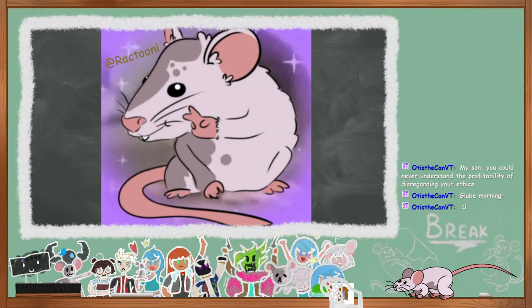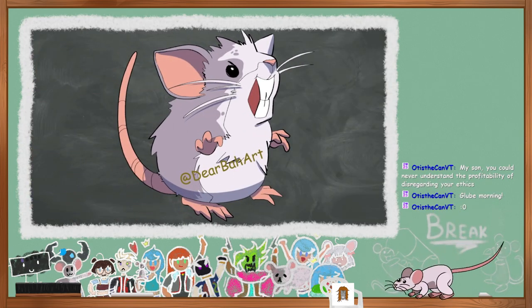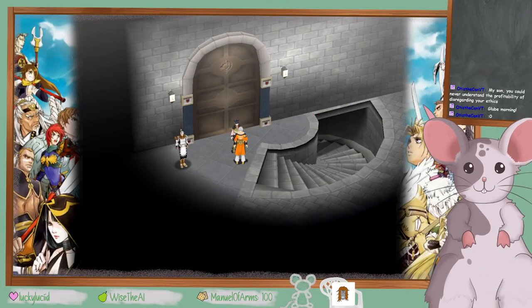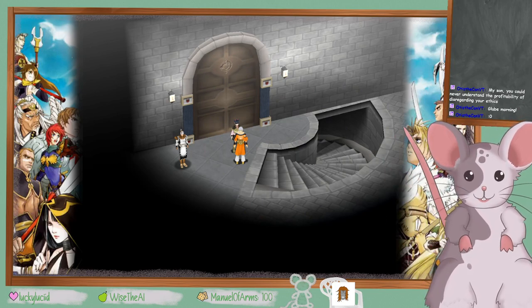Wait, where is it? I pasted it. Oh, there it is. And then we put it under this. There we go. It's there now. The chair exists. Isn't that amazing? That's something so simple, but I keep forgetting to do it.